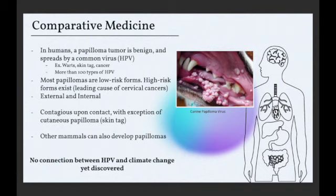The growths are a result of human papillomavirus, which is not contracted environmentally. HPV spreads sexually and non-sexually through contact with the virus. Skin-to-skin mucosal transmission is the most common, though there's also horizontal transmission through fomites. Cutaneous papillomas, also known as skin tags, are not contagious. Other mammals can also develop papillomas, like dogs and cats. Most commonly, we see papillomas in dogs.